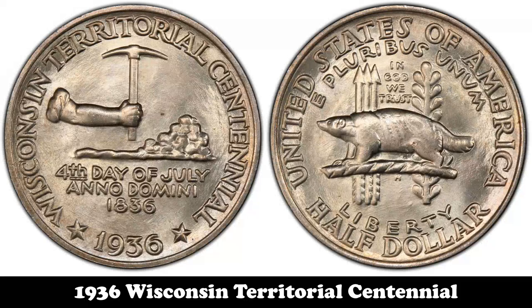The next coin is the 1936 Wisconsin Territorial Centennial. The Wisconsin Territorial Centennial half dollar commemorates the 100th anniversary of the formation of the Wisconsin Territory. Wisconsin did not become a state until 1848. The formation of a territorial government was a rather obscure event to commemorate on a nationally distributed coin. The Wisconsin half dollar is another one of the few commemorative coins which bears a day date. It actually has the date July 4th, 1836 on the coin. The Wisconsin half dollar was not a quick sellout, with coins still being available for sale at the Wisconsin State Historical Society well into the 1950s.